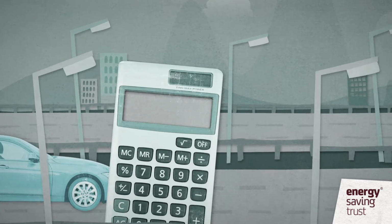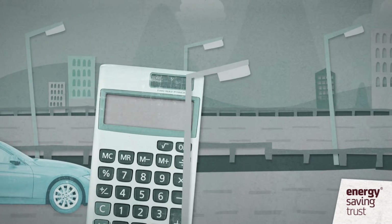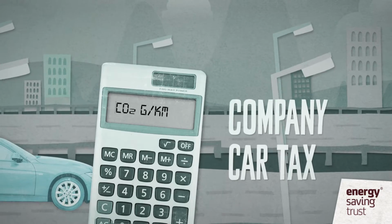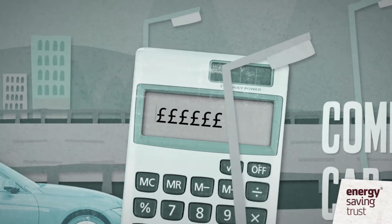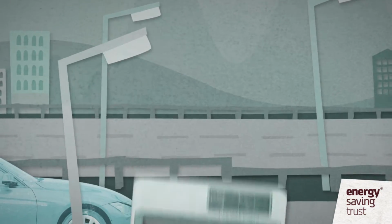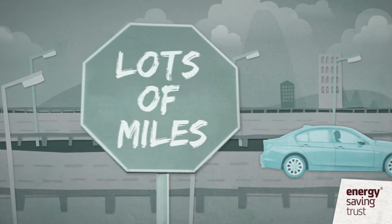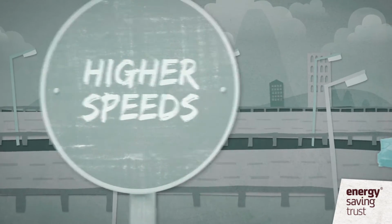There is a premium for diesel cars when calculating company car tax, which makes a diesel with any particular CO2 emission rating more expensive than a petrol with the same rating. Diesel engines are ideal for drivers covering lots of miles, especially at higher speeds on motorways.